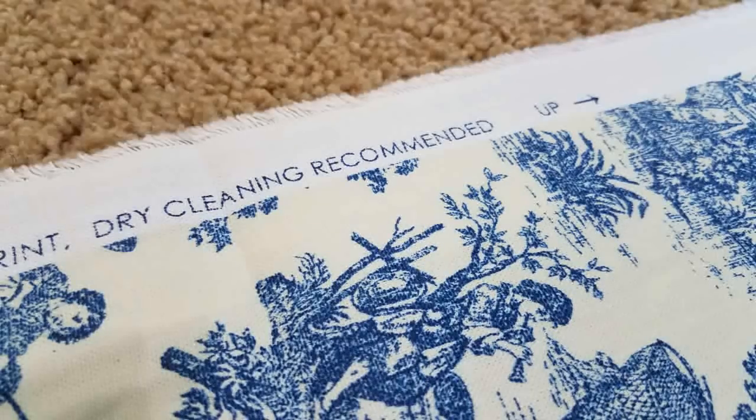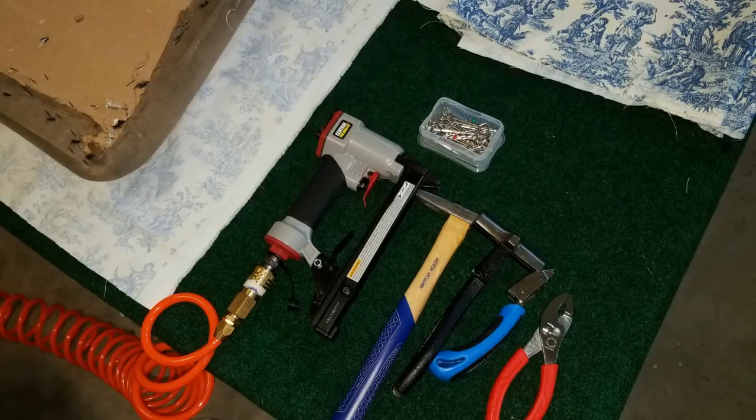Now, some things that most people do not pay attention to. How to take care of this fabric. It says dry cleaning recommended, and the word up tells you the direction in which the fabric should flow. The people, the flowers, and the trees in this fabric are a good indication. Preparation is the key. Stapler, hammer, pliers, right here, ready to go.